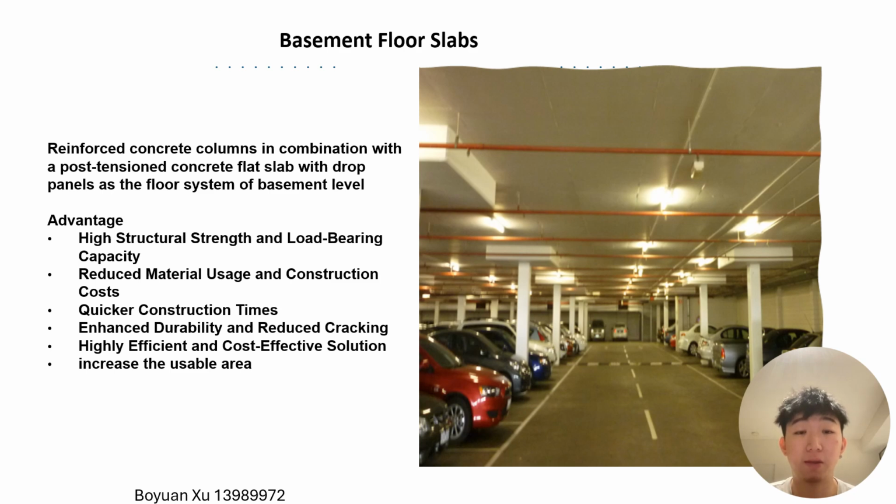So let's begin with the basement level. For this area, we have selected a combination of reinforced concrete columns and a post-tensioned concrete flat slab with drop panels.